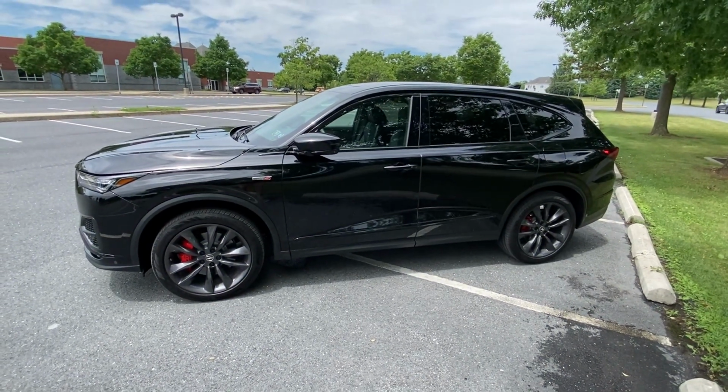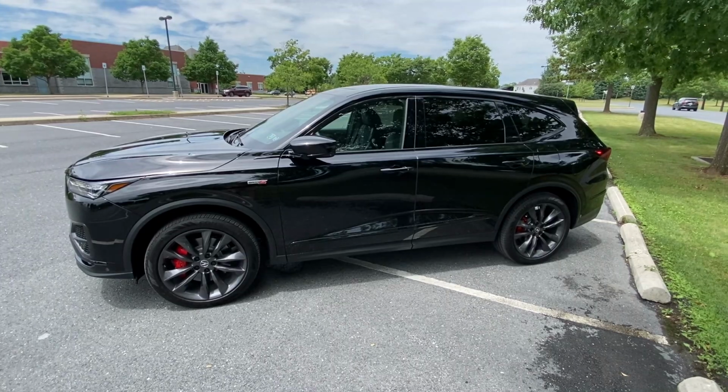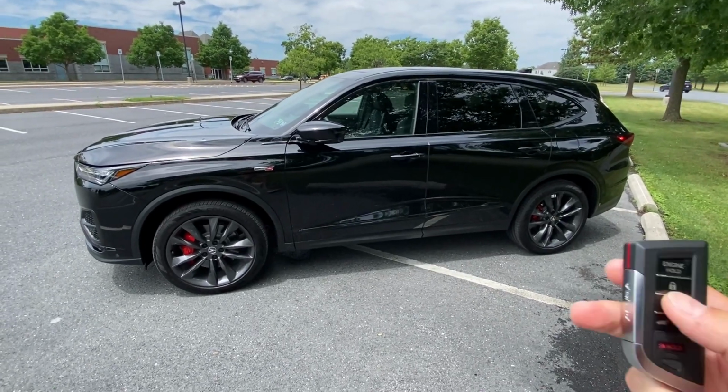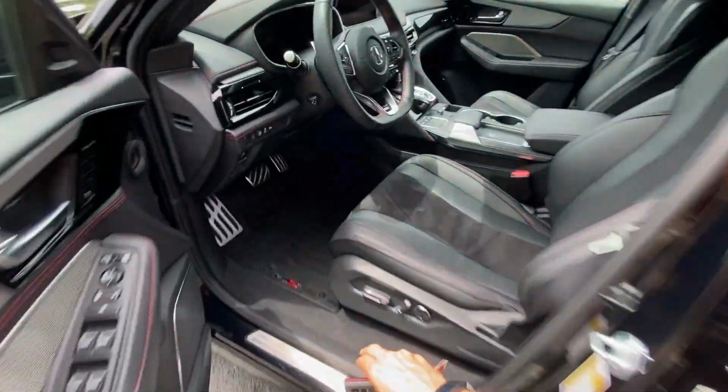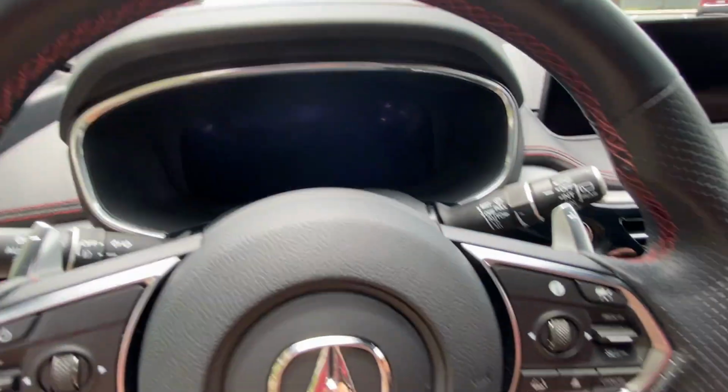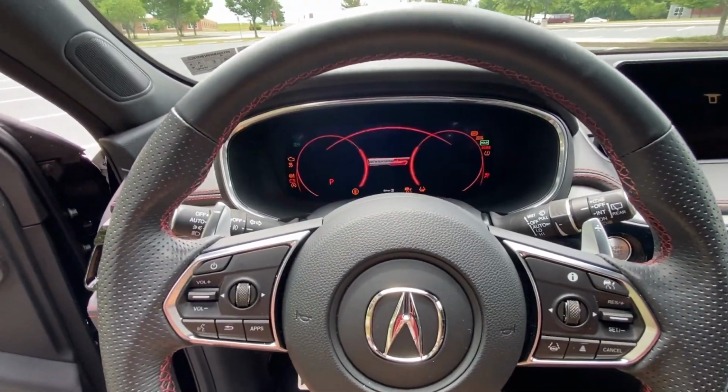Now today we are going for a drive in a 2022 Acura MDX Type S. Let's just unlock right there. The seat's gonna go up. All right, this car has a turbo 3-liter 6-cylinder. Let's go for a drive.